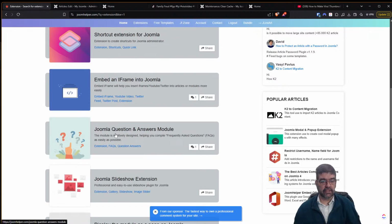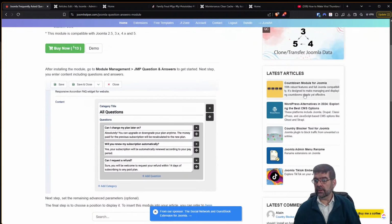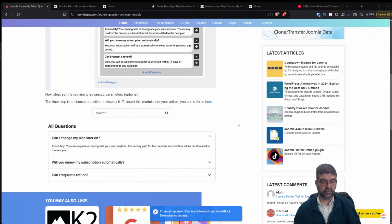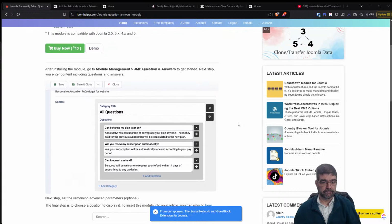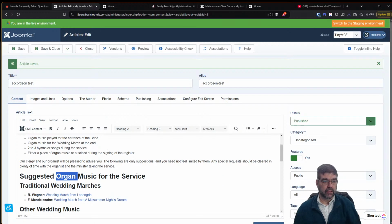Okay. Joomla questions and answers module. It's an FAQ module. See how easy it is to set up. Let's see. On my other screen here, questions and answers module. I would be interested to know if this uses the FAQ schema. Easy, but no. 2 layouts, accordion, list, unlimited category questions, support search bar, HTML tag, custom CSS. This module is compatible with Joomla 2.5. Okay. Still 2.5. Cool.